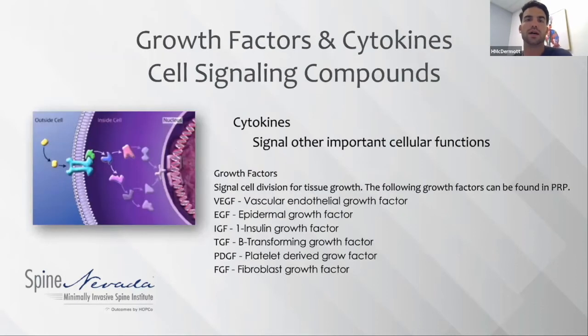Specifically, these growth factors. So there's good and bad cytokines. So there are inflammatory ones that can make inflammation worse, can lead to further degrading of your cartilage and your bony structure. But there's also good ones that we collect within the PRP and then inject back in. As far as the growth factors, we'll talk about the specifics of them a little bit more, but there's what's called VEGF, vascular endothelial growth factor. This is important for bringing in increased vasculature or blood flow.